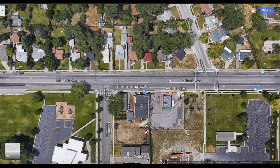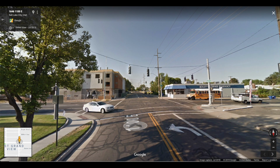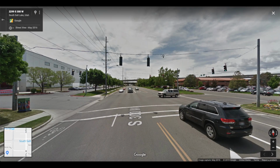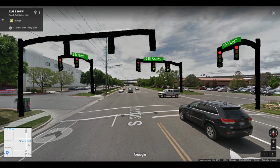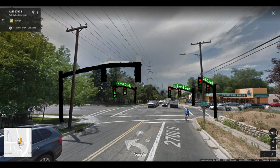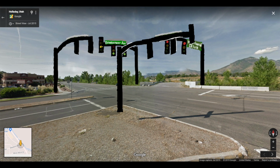This is California Avenue and Glendale Street. This is 17th South Avenue and 11th East Street. This is 3rd West Street and 2290 South Place. This is 27th South Avenue and Highland Drive. And this one is Highland Drive and Meadowmore Drive.